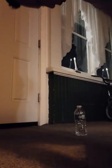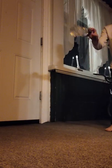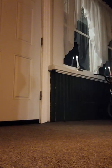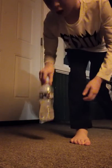Wow, I'm making cash from this bottle flipping. Jeez, can pay for a whole college career or something. Because now for the next one, it's going to be the full flip, okay? I need to flip it at least 3 feet. It's kind of hard because you need to flip it really far.